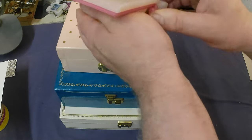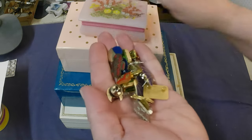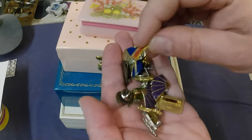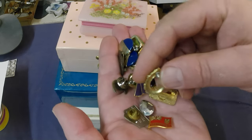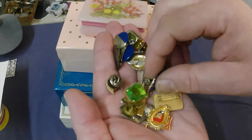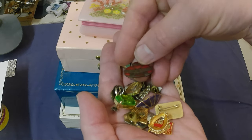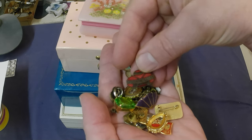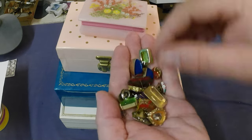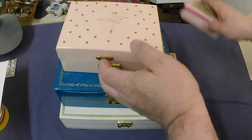Don't think there's anything terribly special in this one. Let's see, we got some pins, MS pin, Manitoba pin, earrings, some junk earrings. Yeah, pretty much junk. There is a curling club pin that might be worth 10 bucks, something like that. But nothing else terribly special. Throw that back in there for now.